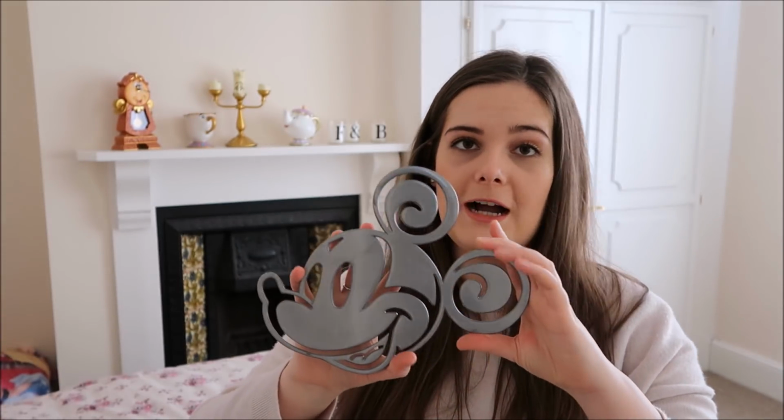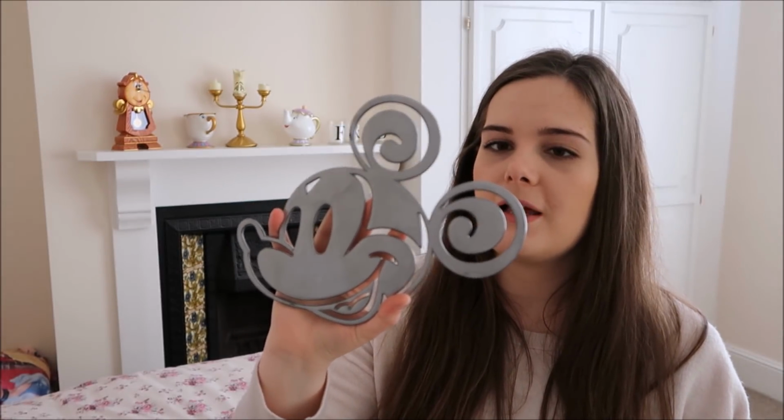We got a hot plate for our house, and we always struggle with places to put warm things because we've got wooden kitchen tops. So we got a Mickey one, which is really cute, and actually Ben saw this and liked it, so I was like, fine, you want a Mickey hot plate? I'm not going to say no. And this one was $12.99, which, to be fair, for Disney pricing I didn't think was too bad, so we picked up this as well for the kitchen.